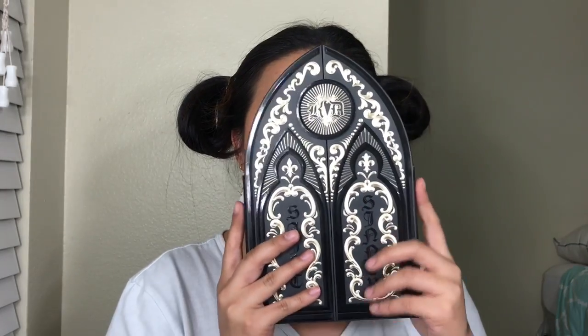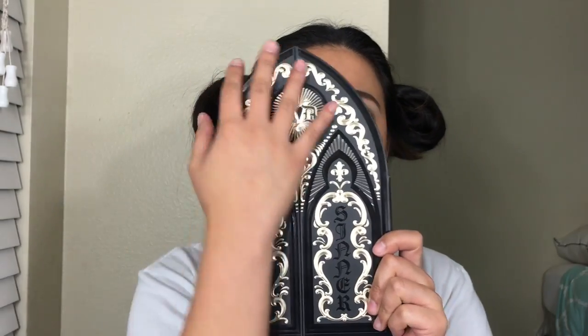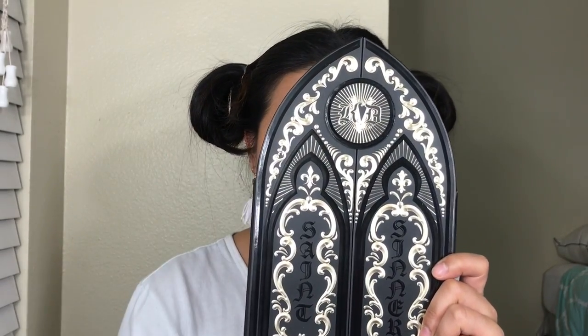Now, let's talk about the packaging first. This is what the packaging looks like. I forgot to tell you guys more about it earlier because I got all excited and I really wanted to try it out. But I must say that the packaging is A1. It's not travel friendly. It's not really good when you're traveling because it's a little bit heavy, but it's something that's really nice to keep in your vanity because this is literally aesthetically pleasing.